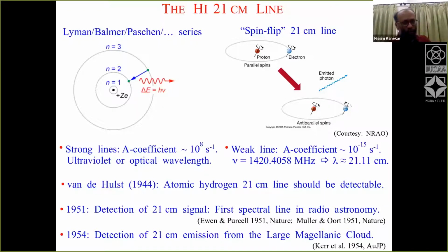Now, the exact opposite is the case for the 21 centimeter line. This is not a transition between principal quantum number energy levels. In fact, this is an example of a genuine quantum mechanical transition, because spin is not a quantity that exists in classical mechanics in the atom, at least. You can sort out the Lyman-Balmer and so on things with a semi-classical approach to quantum mechanics. That's what Bohr did, but you can't account for spin in such a semi-classical approach.